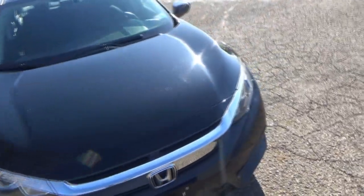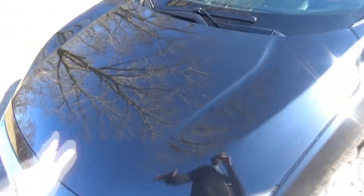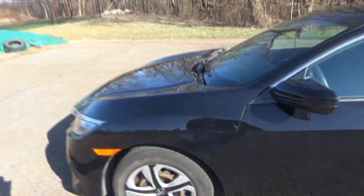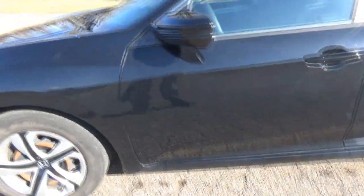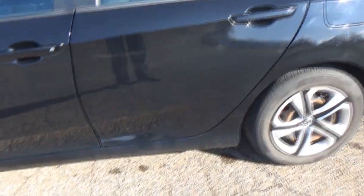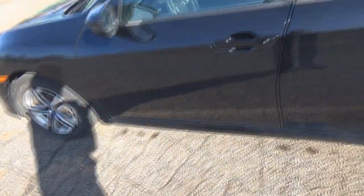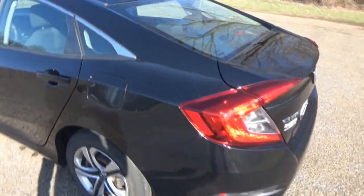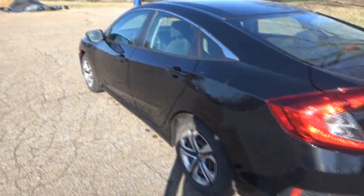Headlights are still clear. Like I said, on the hood we've got some scratches here and there. Some of them you can't see, some of them you really have to look for. We've got some weird swirl marks here and there. The automatic car wash didn't do the greatest of jobs today, obviously, but at least it got some of the fresh dust and some of the road salt off.